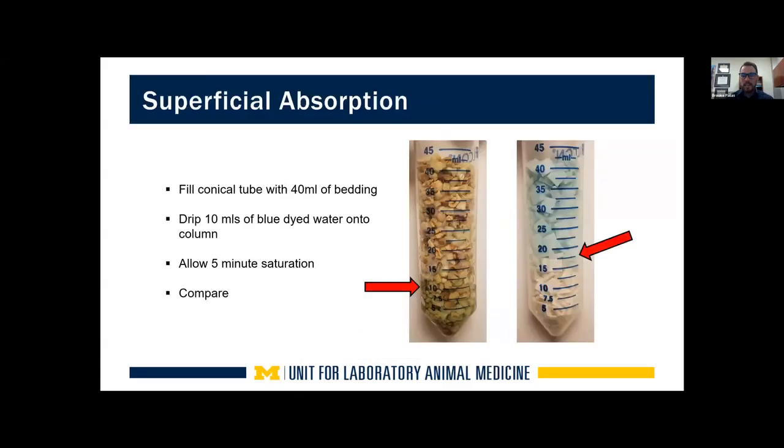Then the other way to think about it is not just absolute absorption, but what about superficial absorption? Where is that absorption happening? And in the setting of an actual mouse cage, where is it happening? So we inverted our study here. We filled a tube to a standardized amount of bedding, and then we dripped 10 mils. We dyed the water blue so we could visualize it a little easier, and we dripped it down from the top. The whole goal of this was to simulate how moisture or urine is impacting the bedding within an actual mouse cage.